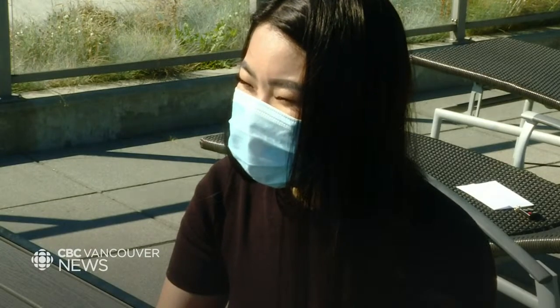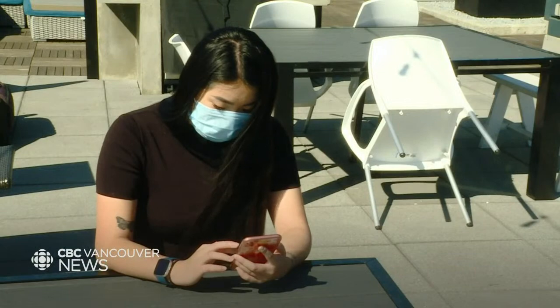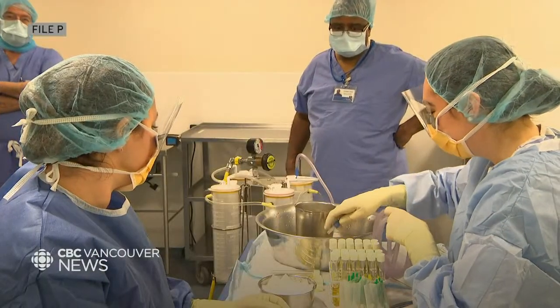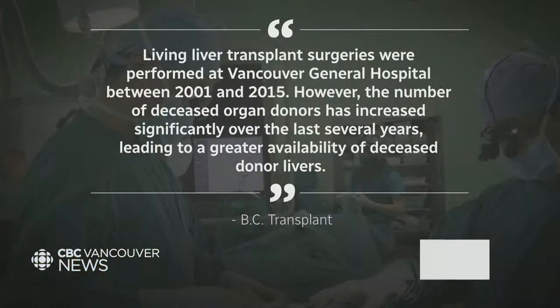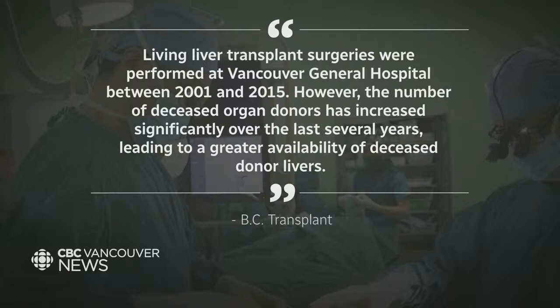The nurse often donates blood, is signed up for the stem cell registry, and was looking for a way to help those in need of a liver transplant, but was surprised to learn BC's living transplant program is for kidney donations only. If that was one of my family members or friends, I'd want to help them with a live donation. BC Transplant says living liver surgeries were performed at Vancouver General Hospital between 2001 and 2015.